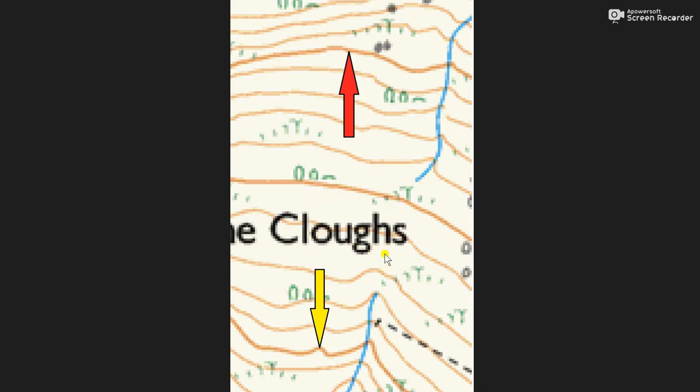So all that's happening here is the stream is running from the north to here, and then it just peters out, maybe disappears underground, and then starts again there. So the answer is this contour line is the highest, and then this one is 50 meters below it, and then this one is 50 meters below that.